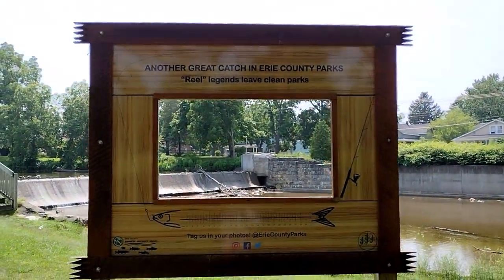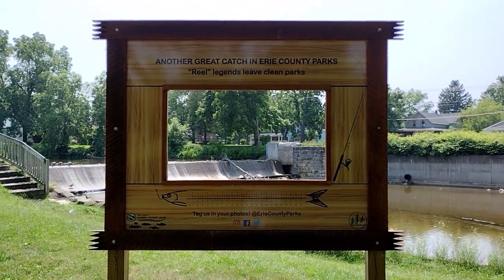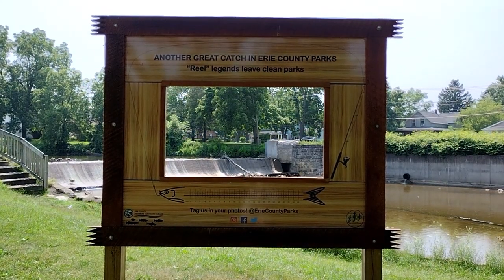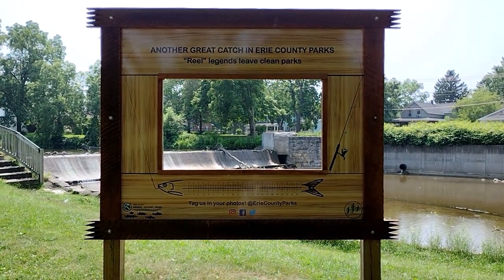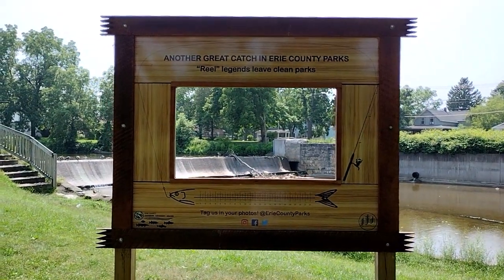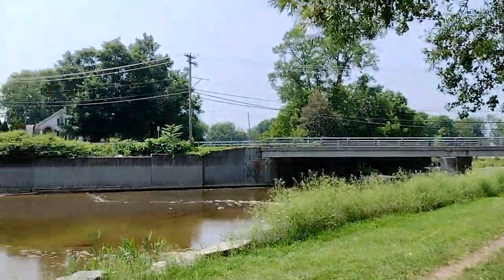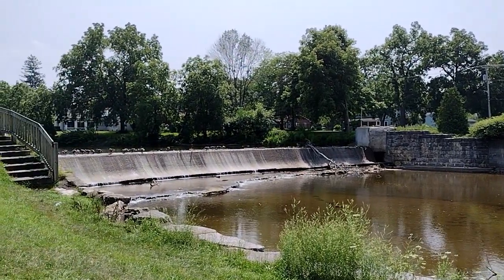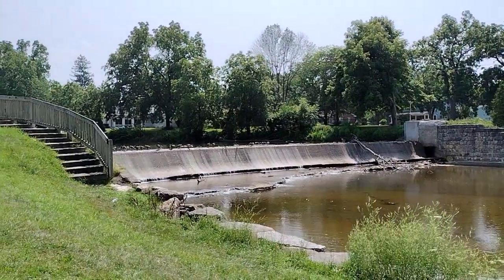Okay, so now I'm just outside the park. When you leave Como Lake Park, you make a right, take it all the way up to Lake Road, take another right, and you'll end up here. As you can see, you can fish and hold up your catch in the window. And there's a bridge and some water, and nice little falls that you can go to. We'll do a little more on that in a second.